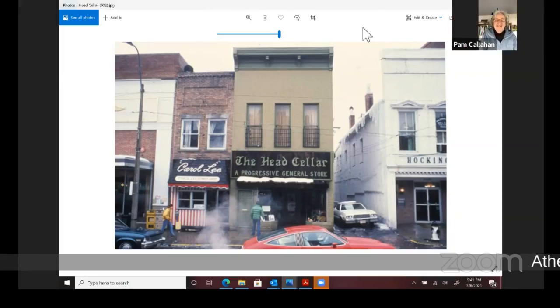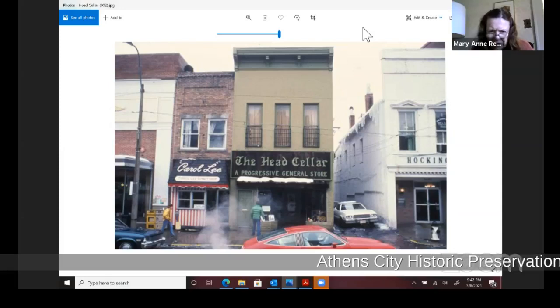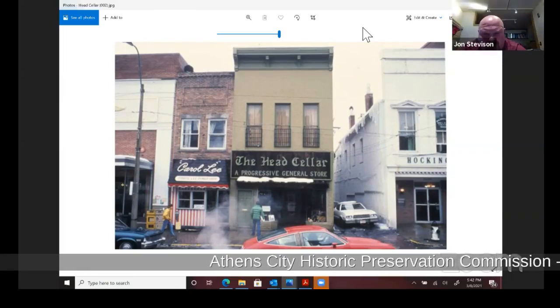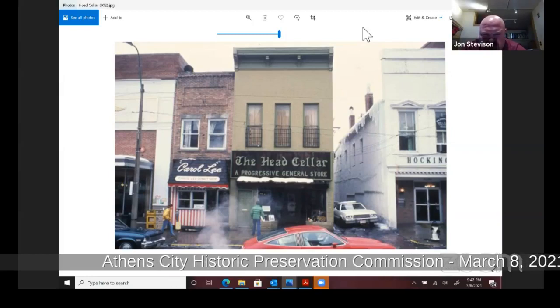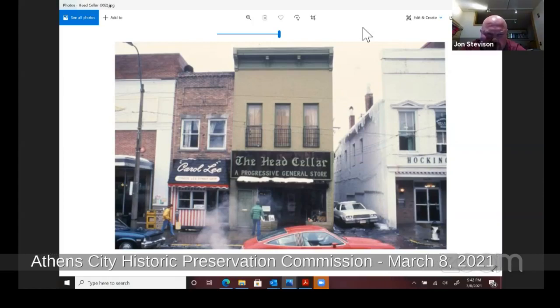So, and then the Head Cellar, which is the building we're looking at, is just a very small projecting awning underneath the store sign there. But what is that? Is that canvas? It's rolled up, it looks like. It looks like it has a valance also on the bottom, but it may be a metal panel of some sort that projects out just a foot and a half where the snow's laying on it, you can see.